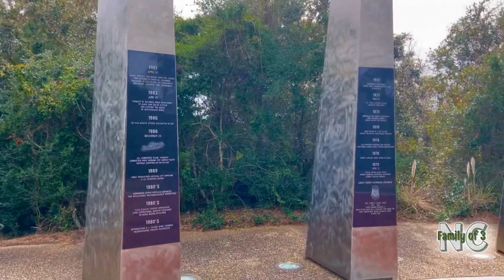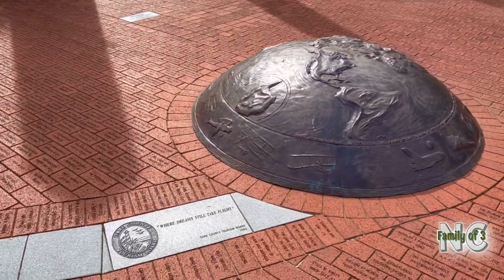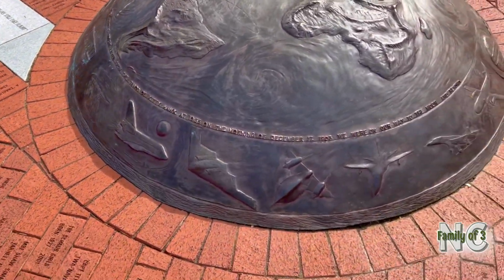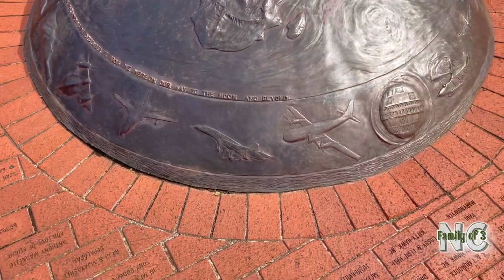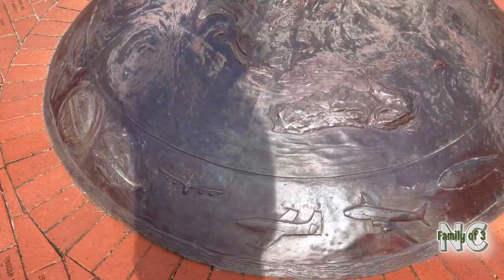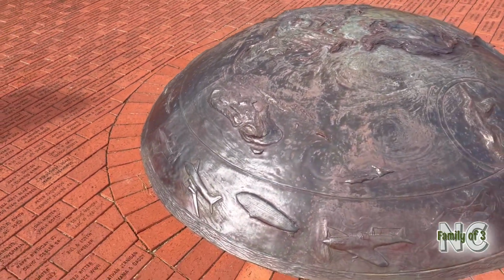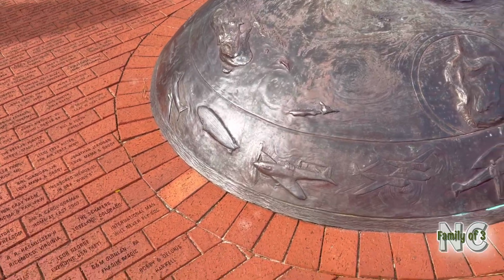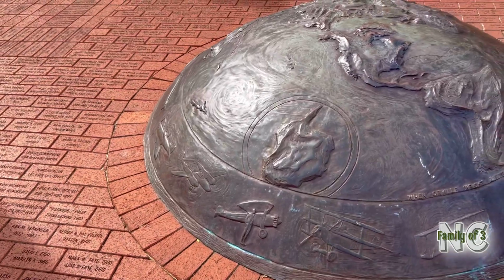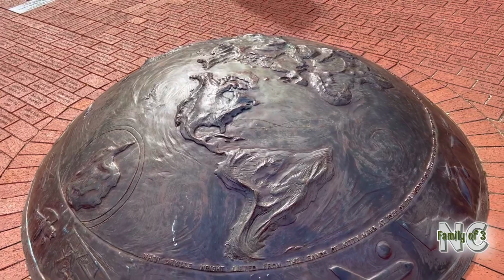I'm going to back out a little bit so you can see there's a little thing here that looks kind of like the Earth with all the different types of flight around it on the bottom. This is really cool. I'll show you that. Looks like the Zeppelin down there. Bi-wing airplanes, some of the first ones. Really cool stuff here.